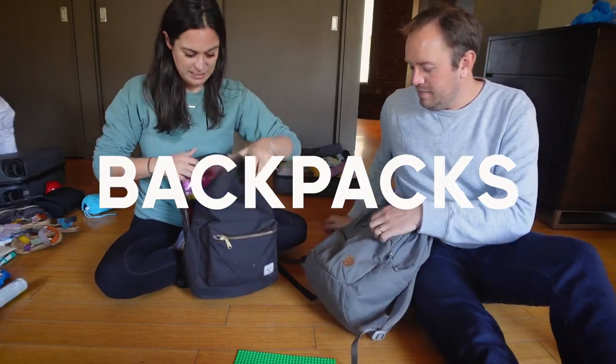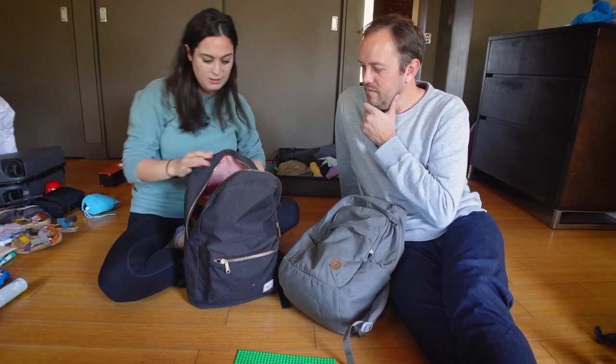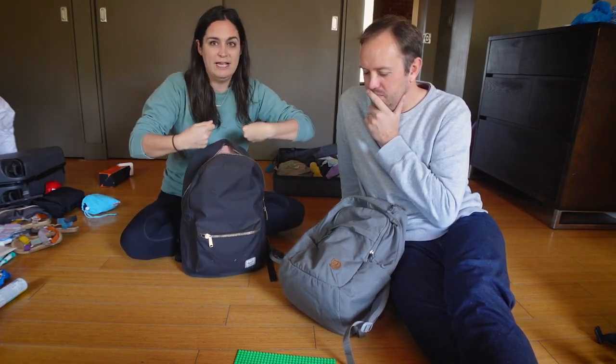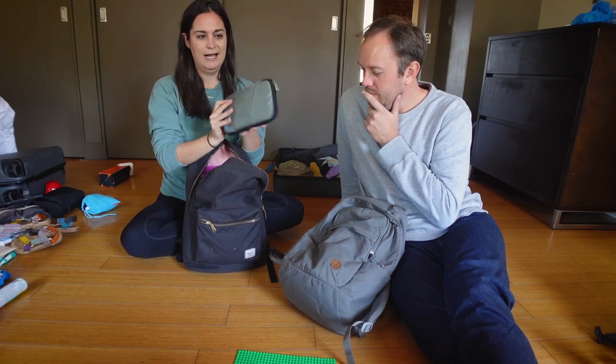Okay, I'm gonna be really quick, but this is our backpacks. This is a scarf, again, layers. I got this wool scarf in India, I love it. It can also be a blanket if Hayes is sleeping on a train. This has been a hack of mine for a while, I mean, it's not a hack.